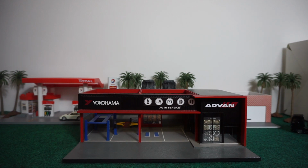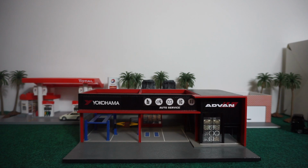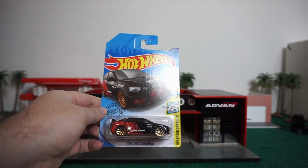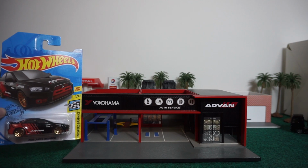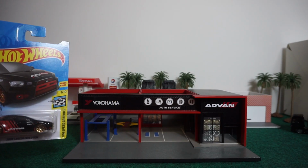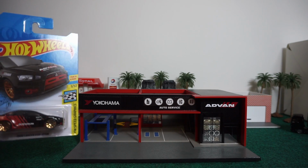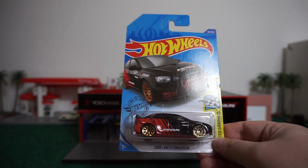So the first thing you might notice is we actually have the Yokohama Advan garage in front of us, and we already did a review on this. The only reason I have it out now is because it pretty much goes hand in hand with the 2008 Lancer Evolution, and you can see the theme goes along perfectly with it. So I thought when we're not actually racing this car, we could set it up inside for the diorama once we get set up. But this casting is really beautiful. I like it. This is actually my favorite Lancer Evolution that we have for Jason.